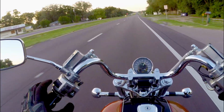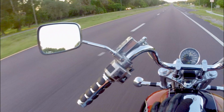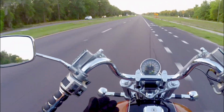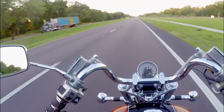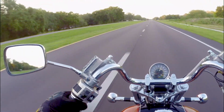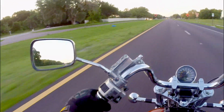A trick to helping these bikes stay running well is to synchronize the two carbs and to run about 2 ounces of Seafoam in your gas tank every time or every other time that you fill it up. That really helps keep the carbs clean, keeps the whole fuel system running well. I did it the entire time I owned my 98. I'm doing it with this, and I never had any problems with the 98.